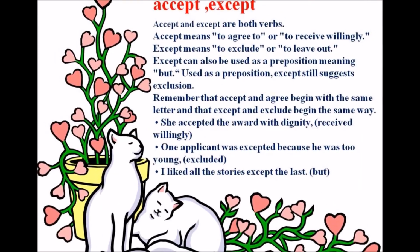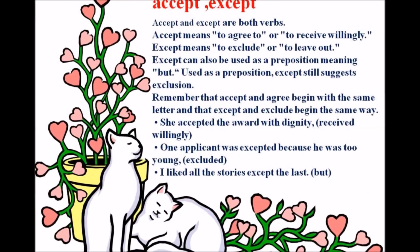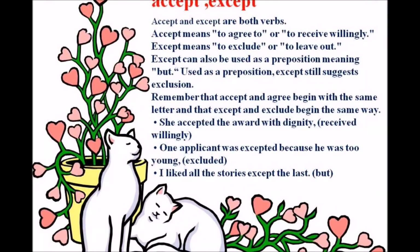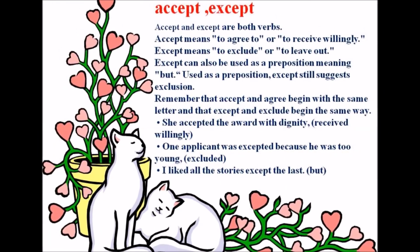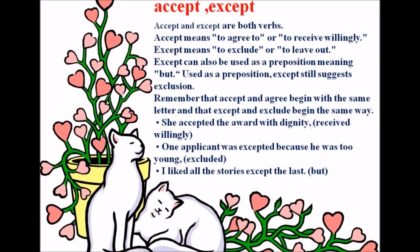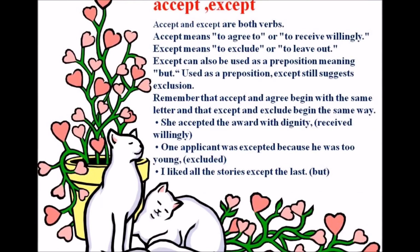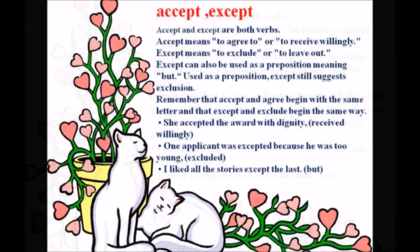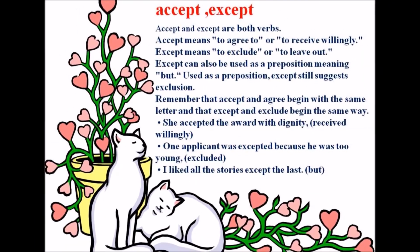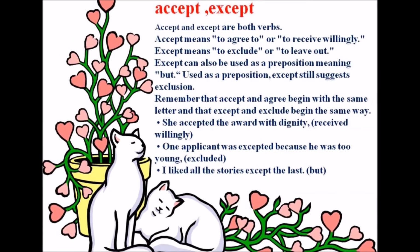Accept, except. Accept and except are both verbs. Accept means to agree to or to receive willingly. Except means to exclude or to leave out. Except can also be used as a preposition meaning but. Used as a preposition, except still suggests exclusion. Remember that accept and agree begin with the same letter, and that except and exclude begin the same way.